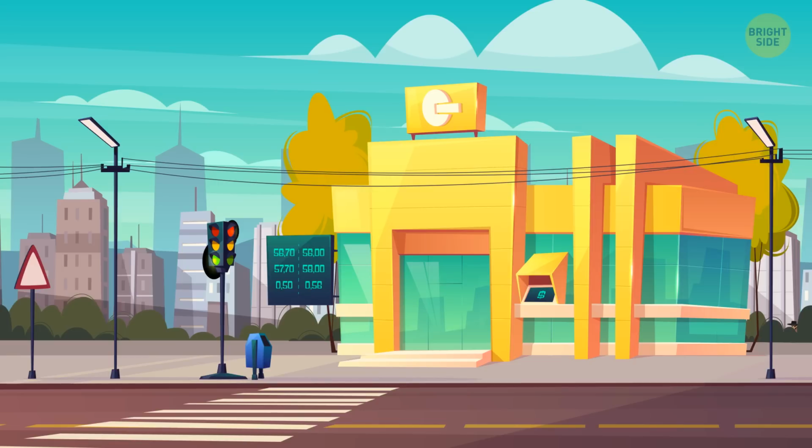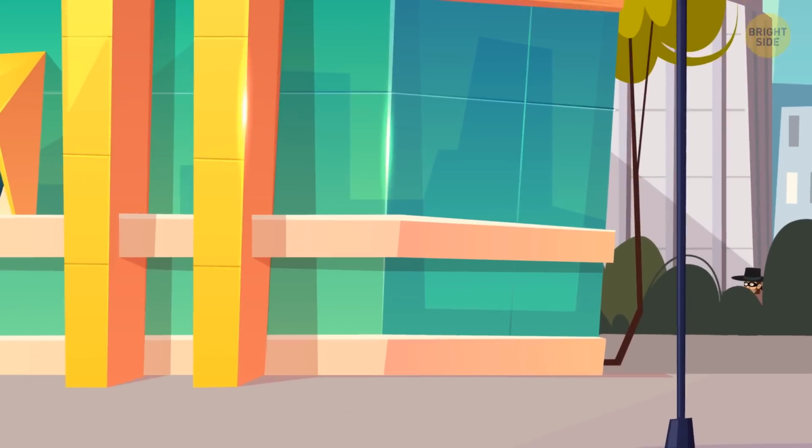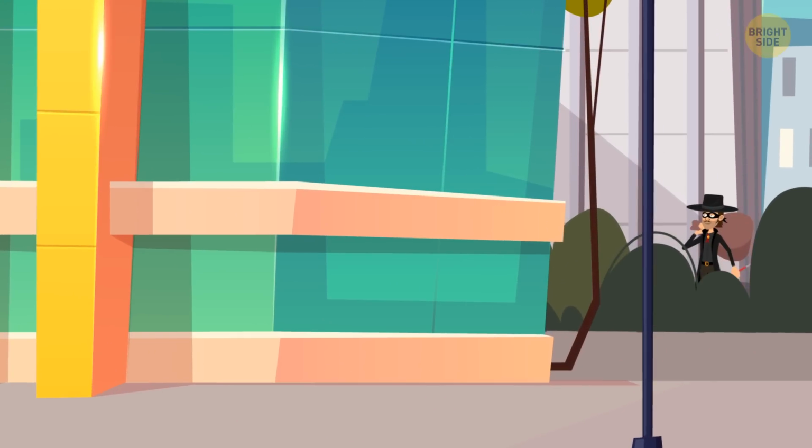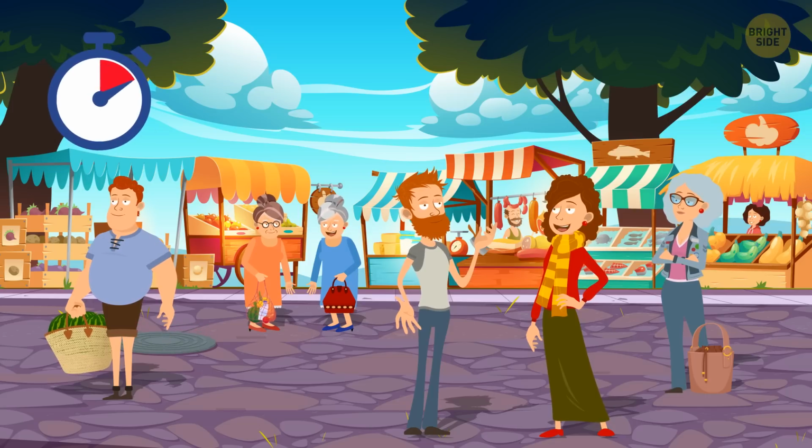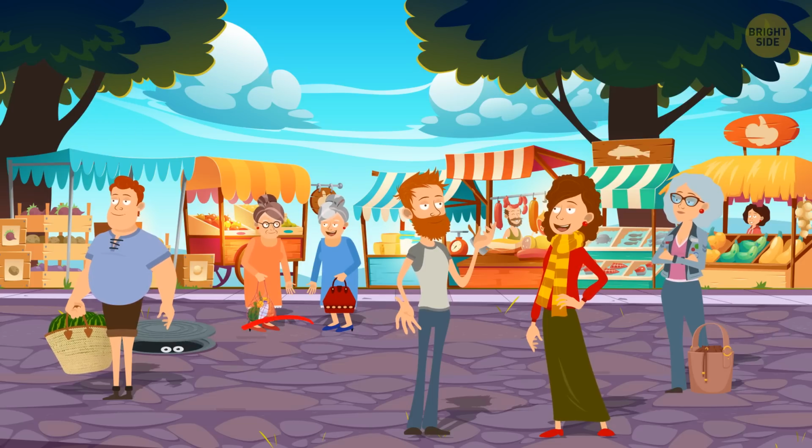Look at this picture. Where is the bank robber hiding? He's over there, behind the bushes. The bank robber has managed to escape from the police. Try to figure out where he's hiding now. See that maintenance hole? That's where the criminal is.